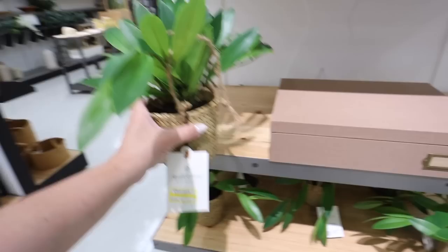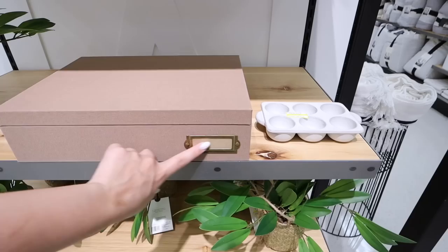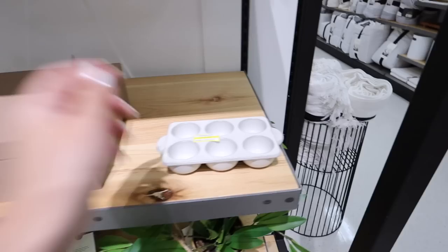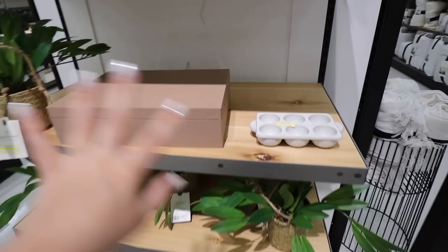Next one is this little file box. You can just turn this around if you don't want this to be on the front. You could use it decoratively on a shelf. It's also great for storage of any files that you may have. If you don't want this on the front, just turn it around, and boom, there you go. This is $10. And then this one was $12.99, and now it is $6.49. It's just a ceramic egg holder, really heavy, good quality. So these are three clearance finds you could potentially find at a store near you.